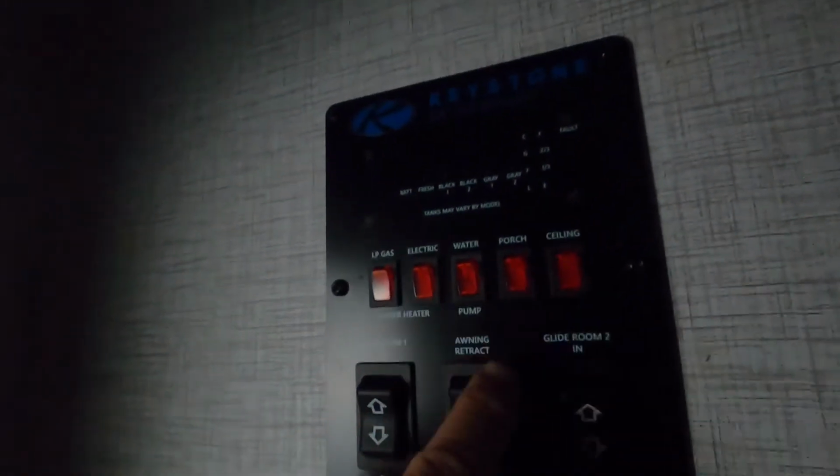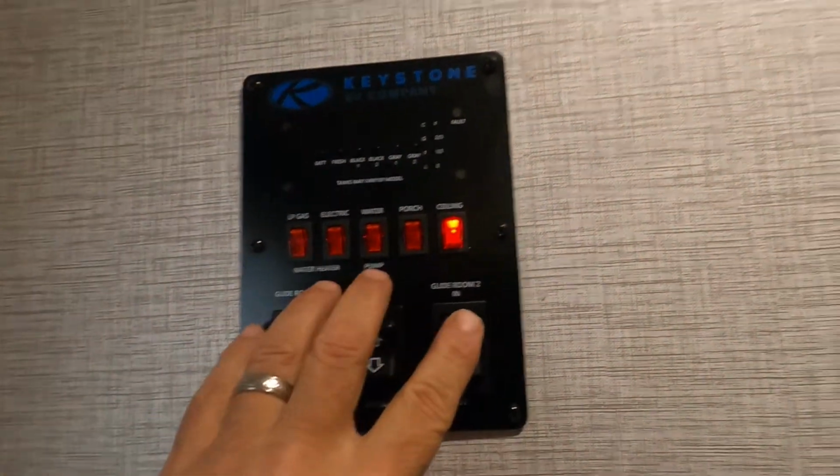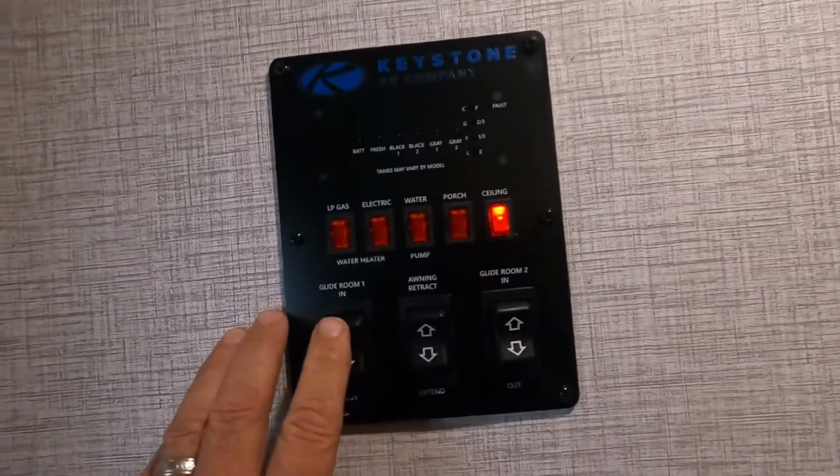And now, come back over and turn on our ceiling lights as we can watch our slides come in. That's going to be your bedroom slide. We're just listening to that. We just make sure that everything was put away. We have no problem with it coming in. Make sure your door is nice and latched. That way it doesn't snap open on you as it comes in. As you see, it comes in close. Slide room number 1 is going to be your main slide.